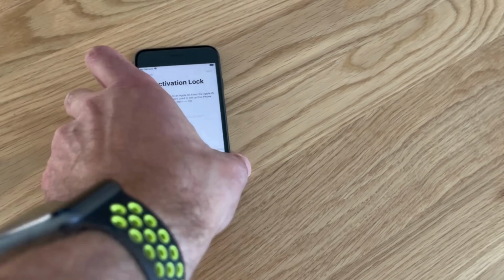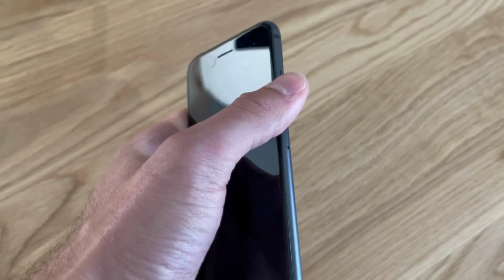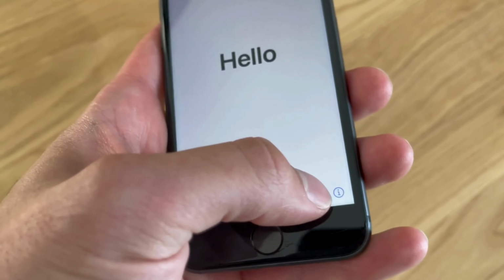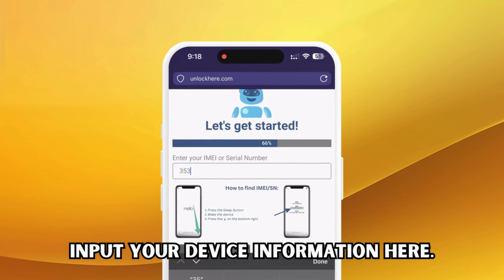Are you wondering how to find this information? It's simple. Press the sleep button on your locked device. Press it again and tap on the I icon at the bottom right. This will show you your device information. Remember to input all the device information correctly. It's crucial for the next steps.